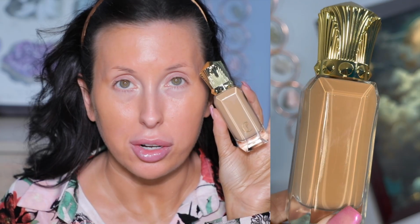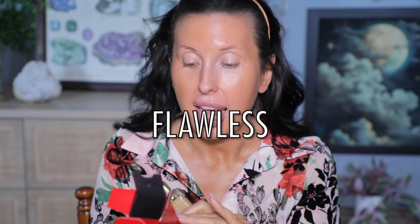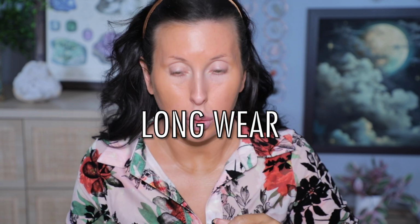But we are going to try this Christian Louboutin foundation. Now I ordered this, it's $70. It's so crazy expensive, but look at this luxe bottle. Is that not so pretty? This is supposed to be flawless foundation, breathable, high coverage, luminous matte finish, 24-hour wear.